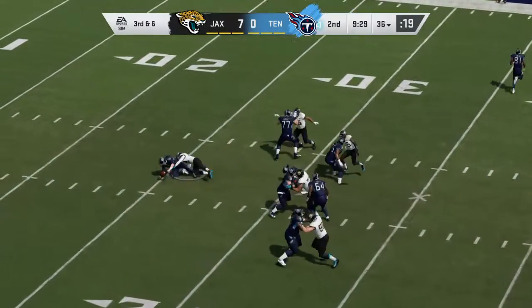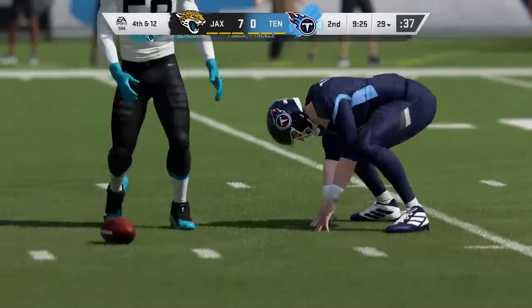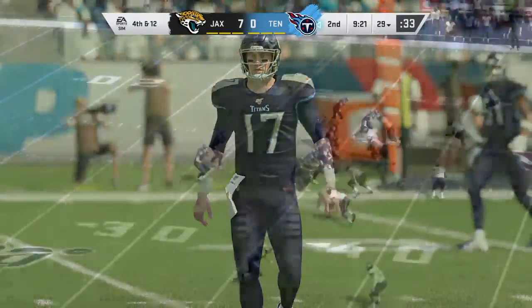From the gun, here's Tannehill. Nowhere to escape, and he goes down. Joe Schobert with a big-time sack on 3rd down. It's a loss of 7.